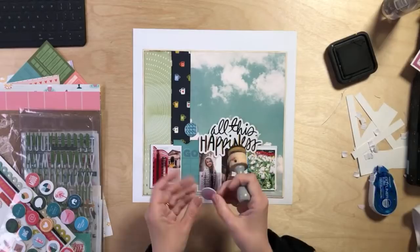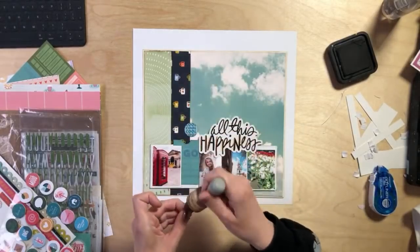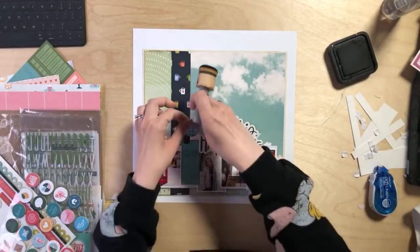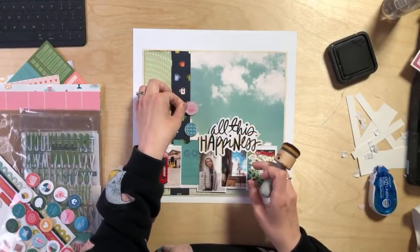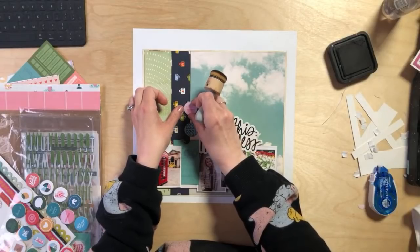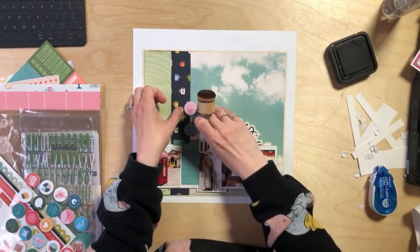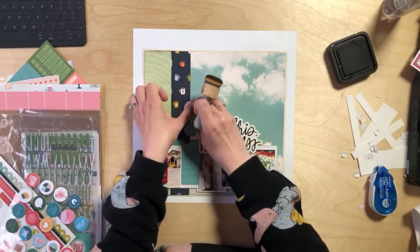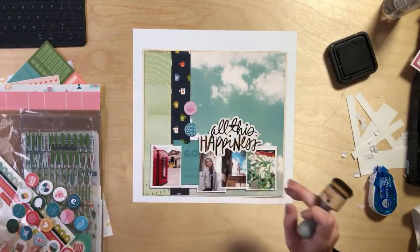Okay, a line of circles going up this join here. Okay, I really love these chipboard circles, but if you don't pull them off the backing carefully, they do split. So I'm just going to say, be careful.